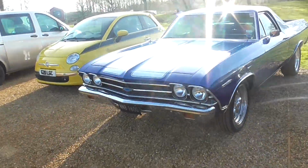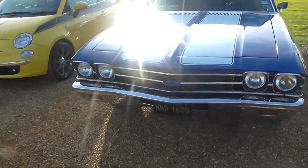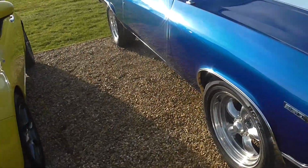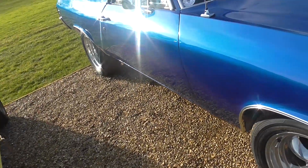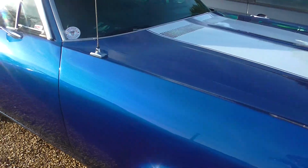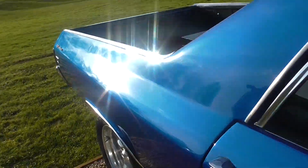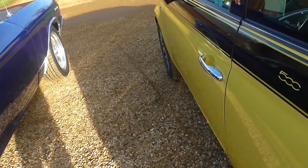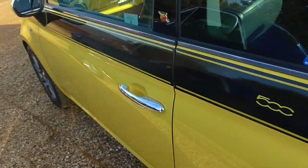So coming down here, we have a Chevy El Camino, and this is one of my dream cars right here. Or dream trucks, I don't know, it's a ute. It's like a mixture between a truck and a car. If you look at the front, it's like a muscle car, and at the back it's like a truck, and I just really love these. It's got a really nice paint job to it. I really like it. Got a Fiat 500 right here.